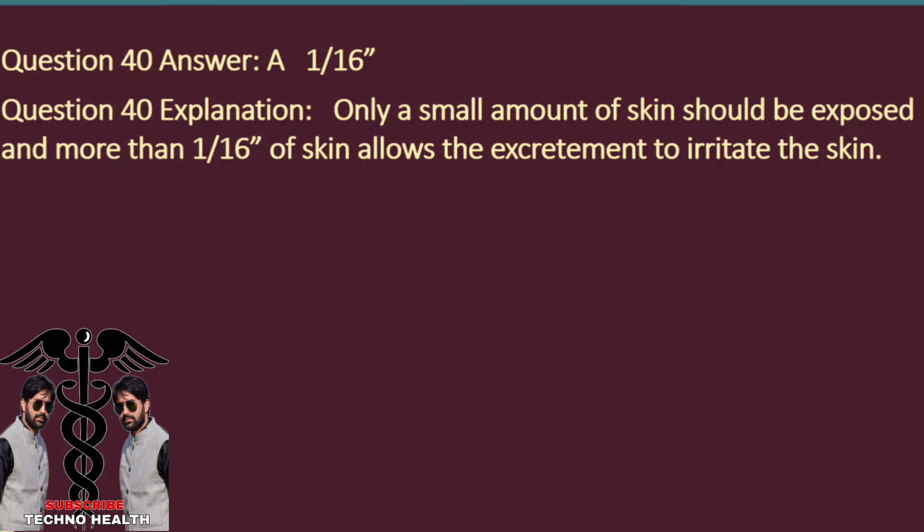Question 40. Explanation: Only a small amount of skin should be exposed, and more than 1/16 of skin allows the excrement to irritate the skin.